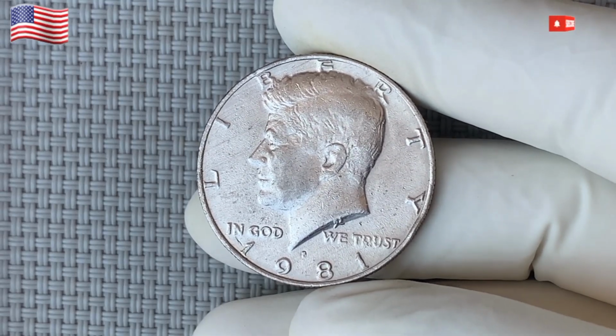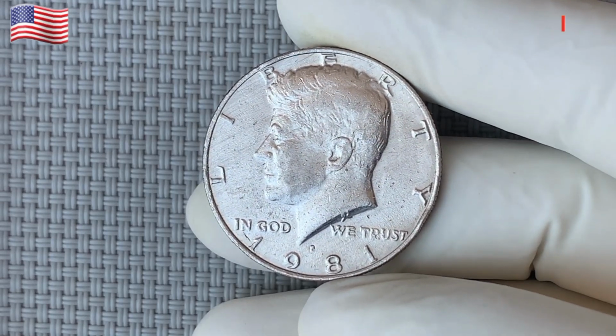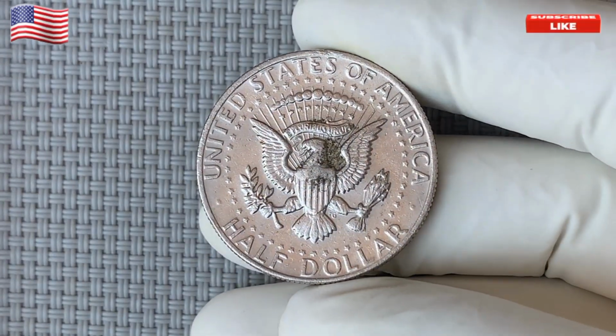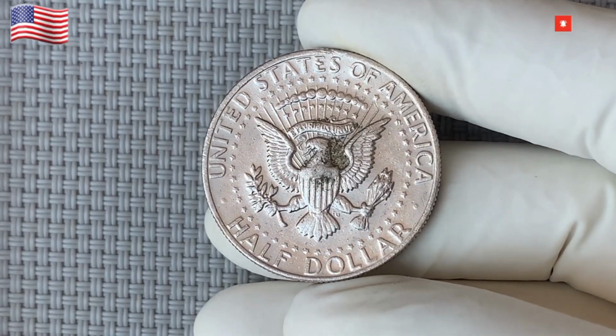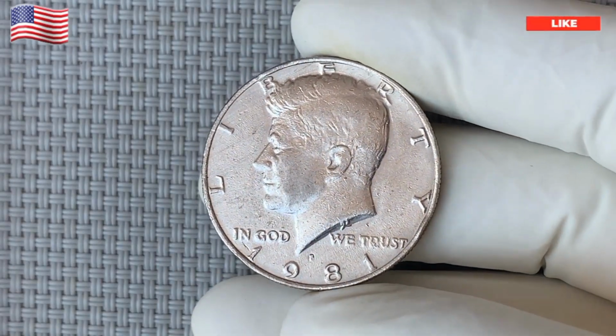To wrap things up, the 1981 Kennedy $50 is a coin that holds both historical and financial value. Whether you're a seasoned collector or just starting out, it's worth taking the time to examine your collection carefully. Who knows? That coin sitting in your drawer could be worth far more than you think.